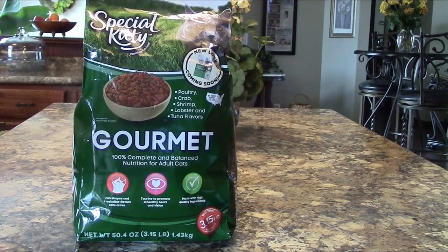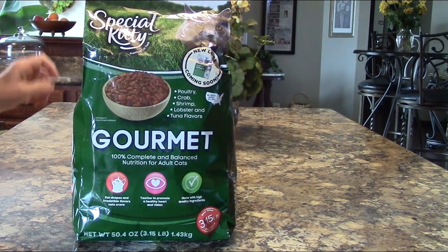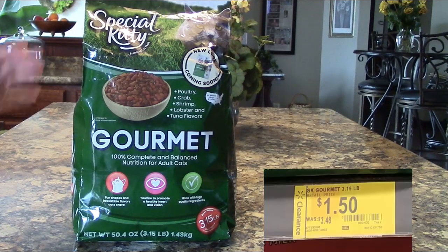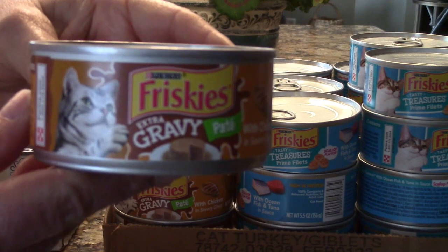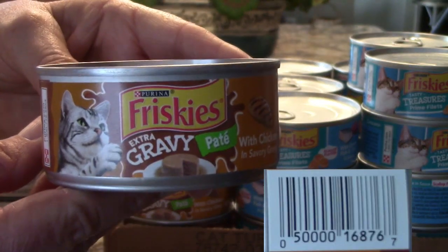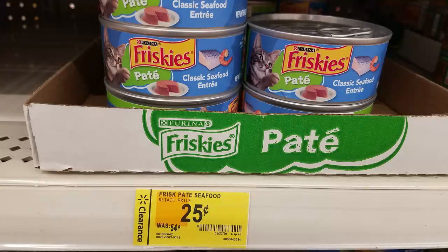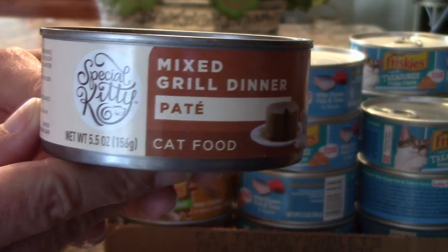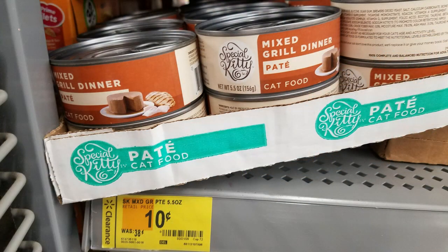We picked up a small bag of Special Kitties dry cat food to see if our picky eaters would like it, and turns out they do. This was only $1.50. Some varieties of Friskies canned cat food was marked down. It wasn't all varieties, just some of them. They were regularly 54 cents and they were only a quarter. We also found some cans of Special Kitty for just 10 cents.